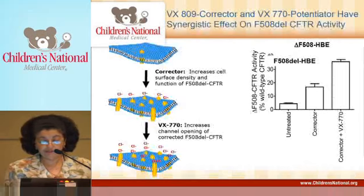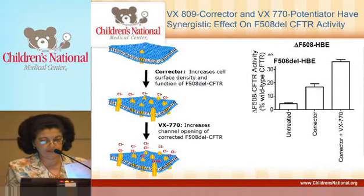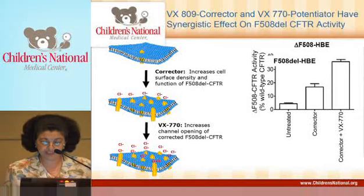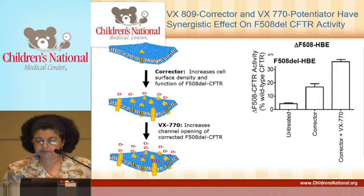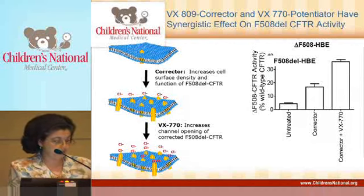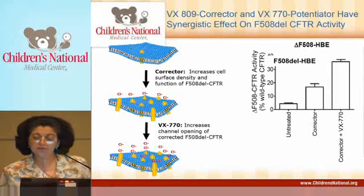Now, the interesting thing was they said, okay, how about adding the two together? And so what you see here is that when you put both the corrector and the potentiator, there is a synergistic effect. And again, you see here, when you look at the CFTR function, this is untreated. This is when you only have the corrector, and this is when you have both the corrector and the potentiator, you're getting more than 30% function. So although these target the basic defect, you need to remember they don't cure the disease.